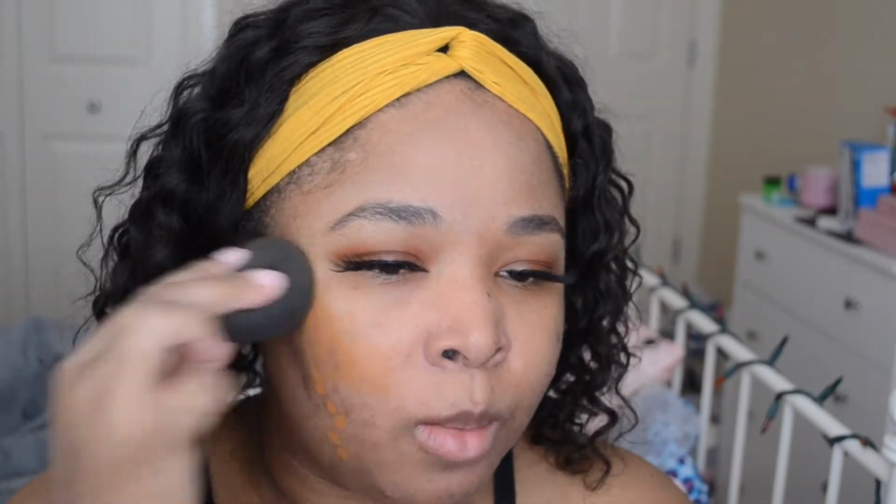So I'm going to squeeze it a little bit onto my beauty blender because my face is looking really light. My chest is pretty light. I don't want to go in too deep and then it's a complete disaster, you know what I mean? I'm just going to bounce this on my face, starting in the center.